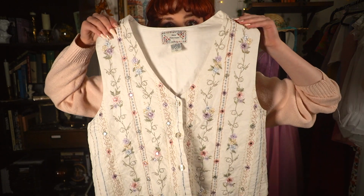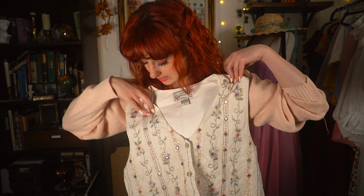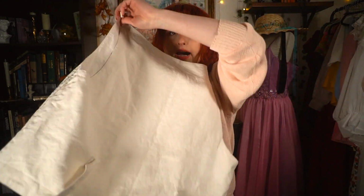The next one is a little more cottagecore than hobbit, but it's another waistcoat and it has some glittery details. They're little mirror pieces, and then there's some silver embroidery thread, and it's just so pretty. And this one is a large, I think I'll have to measure it, but it has the tie in the back. I will announce both on here and on all my socials when I do a drop and where I decide to do the drop.